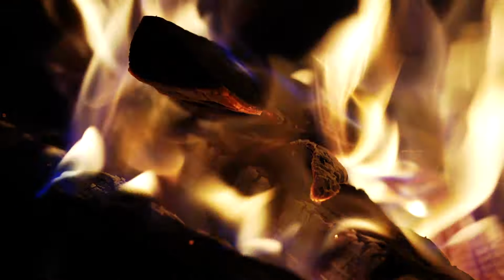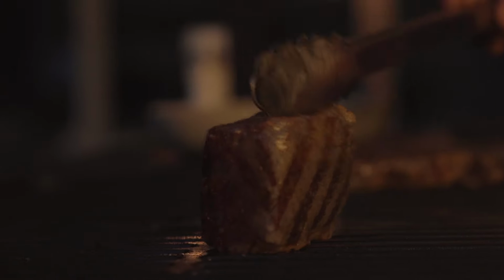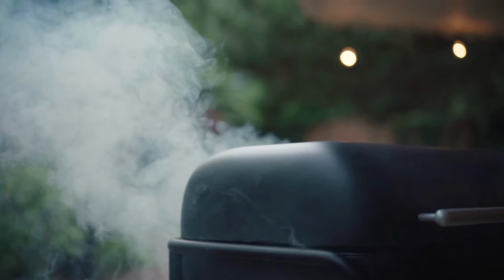I was always the kid who played with fire. Cooking with fire just has this allure, this way of drawing people in. It's just something about crossing the threshold to cook with wood and charcoal outdoors. It's a little vacation from everything else you have going on in your life. Everything else just melts away.